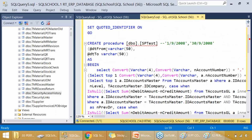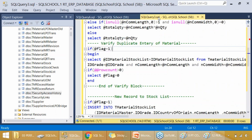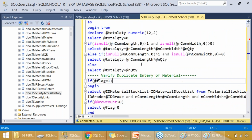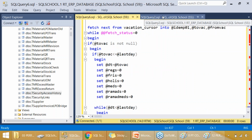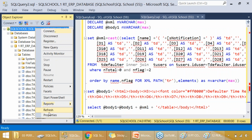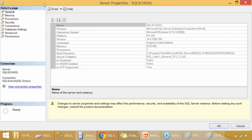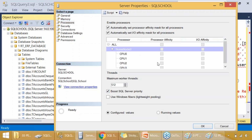Queries include the select queries to stored procedures. Then we understand how to fine tune tables, then databases. Then we'll be understanding big and small examples, understanding how to tune tables, how to tune databases, and how to tune the complete server, including the resource governor and processor architecture, processor operations, boosting SQL server priority, thread operations, IO affinity, etc. Good amount of stuff waiting for us there.